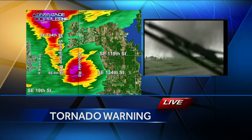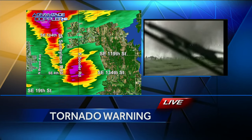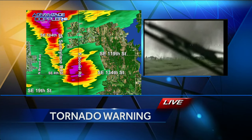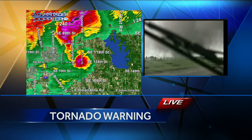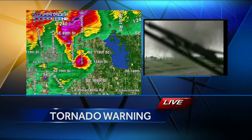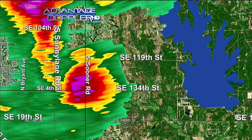On the right-hand side of your screen, you see the tornado live as it is moving. I have it tracking right now just north of east at approximately 20 miles an hour. The cold front may be having it pick up just a little bit of speed right now. But as Damon noted, this is getting back into technically southern Oklahoma City. This is now moving across Sooner Road between Southeast 119th and 134th. And Damon, it really looks like this will cross directly over Lake Stanley Draper.